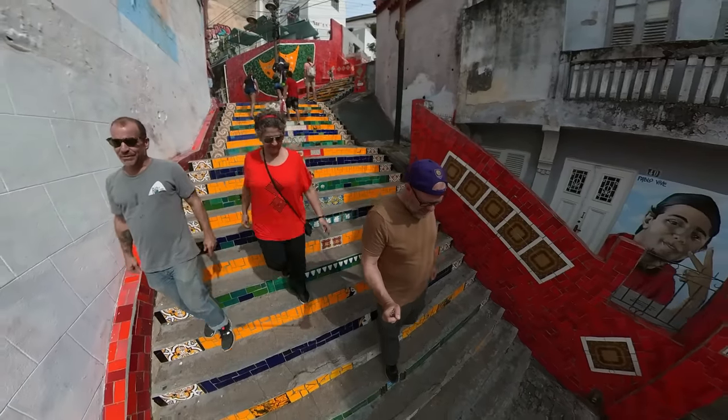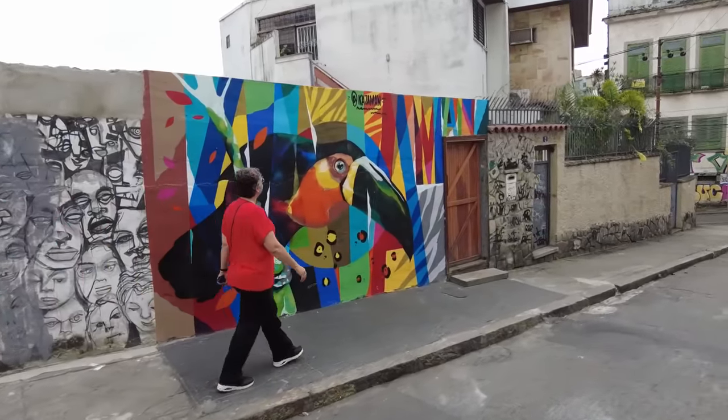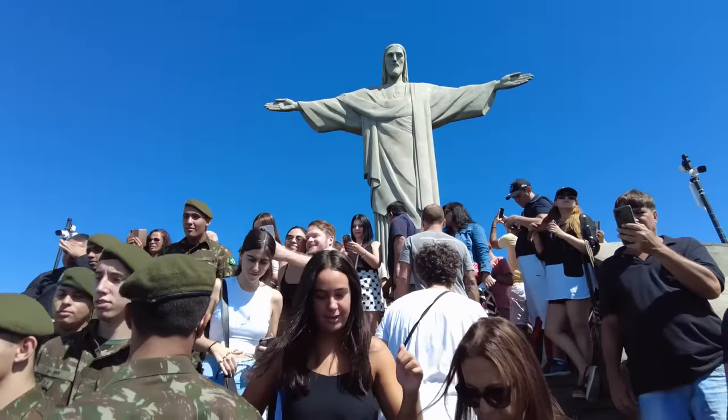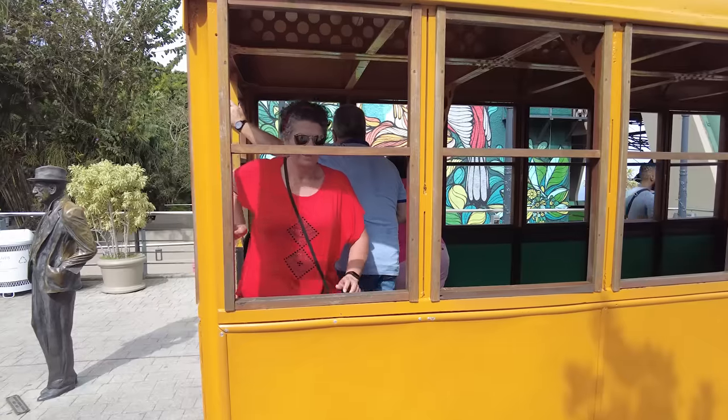We did 11,000 steps the day in that favela, in that neighborhood with all those stairs. The day before, we did 10,300 steps. May not sound like a lot to you, but when your heart only pumps at 60% of what it's supposed to, 10,000 steps will kick your butt.